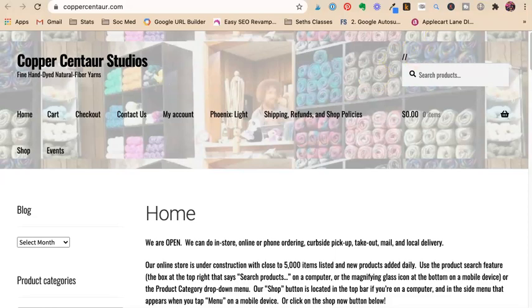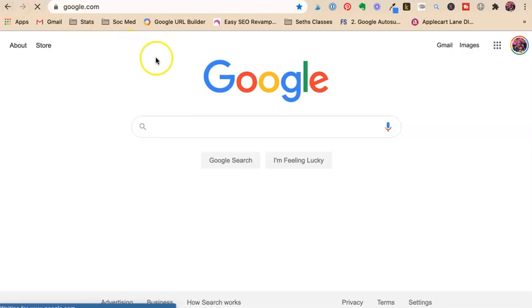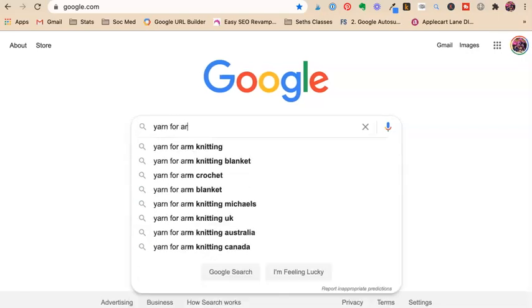Now, I want to talk to you for one wee minute about Google, because we're talking about SEO keywords, and that's Google right now. It may be something else later. We're going to be talking a lot about knitting, because that's what Charles's store is about. Let's talk about yarn for arm knitting. These are keywords. Yarn for arm knitting is a keyword. Yarn for arm knitting blanket is a keyword. Yarn for arm crochet. Those are all keywords that we're going to be looking at.